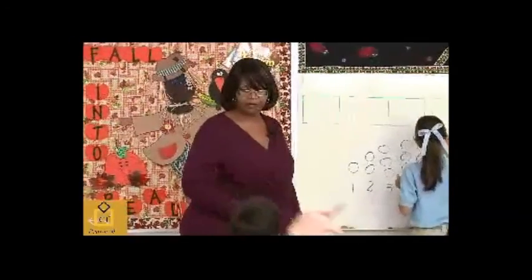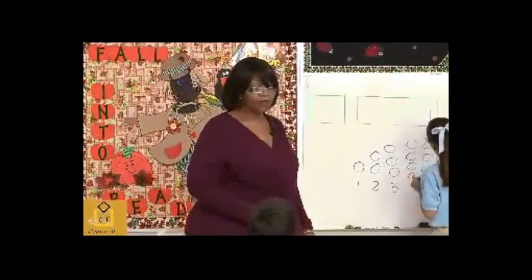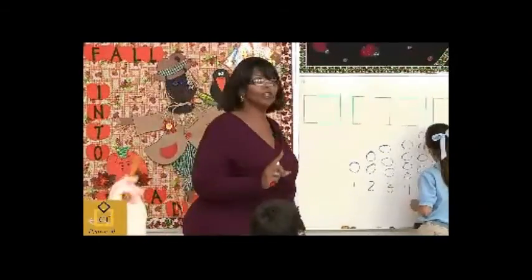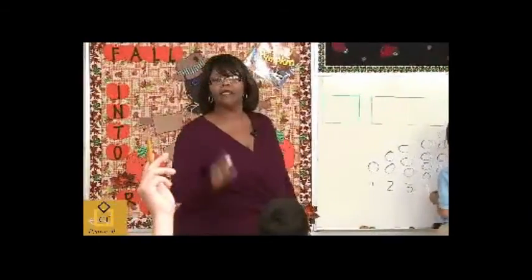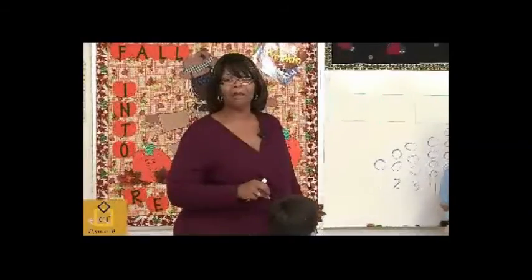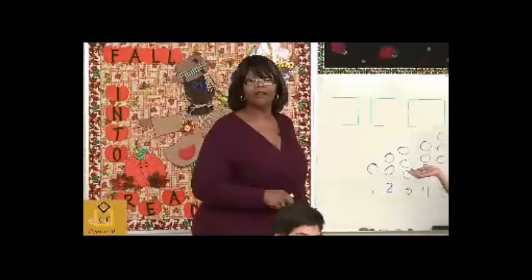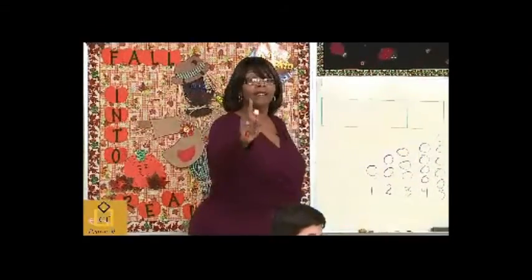I was going to say a stem and leaf plot. A stem and leaf plot. That's something else we learned. You're using some mathlish, but that's not what we're looking for. But good answer. A ones pattern. And why would we call it a ones pattern? Because you add 1 to each number. Great. That's a good observation.